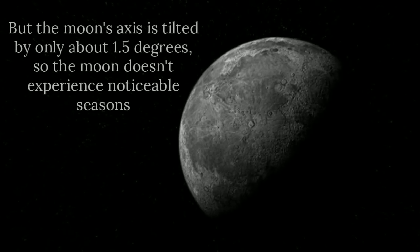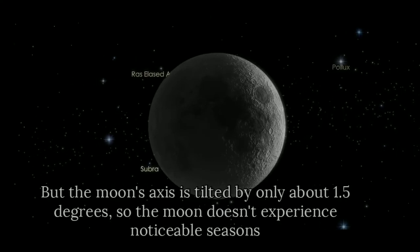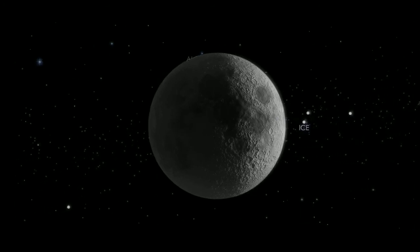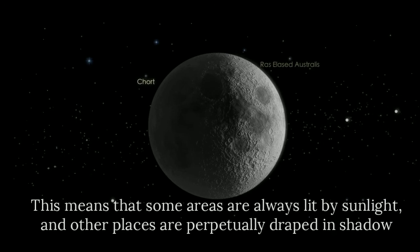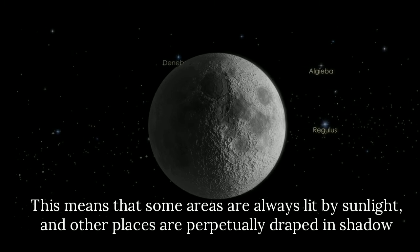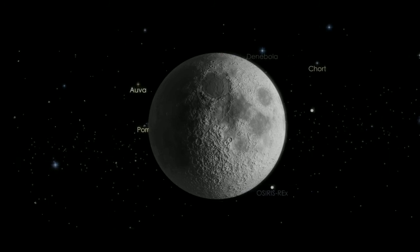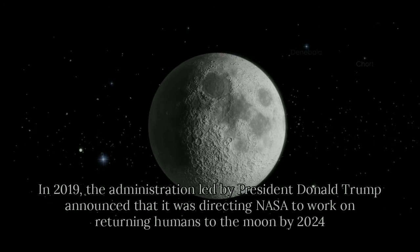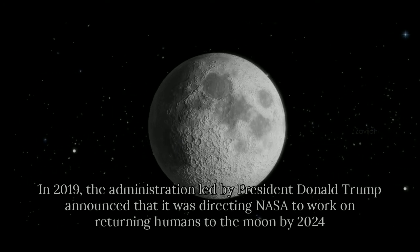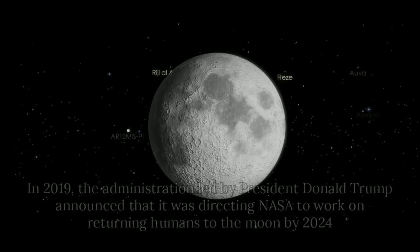But the moon's axis is tilted by only about 1.5 degrees, so the moon doesn't experience noticeable seasons. This means that some areas are always lit by sunlight, and other places are perpetually draped in shadow. In 2019, the administration led by President Donald Trump announced that it was directing NASA to work on returning humans to the moon by 2024.